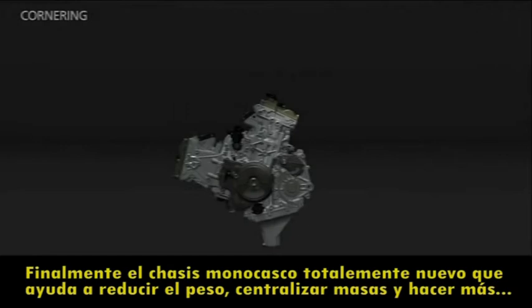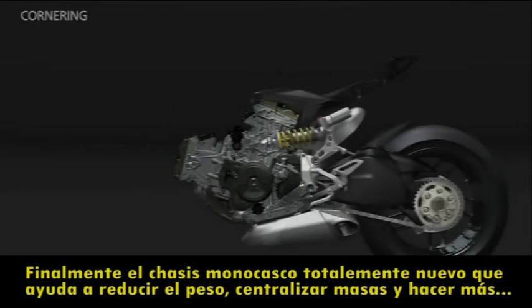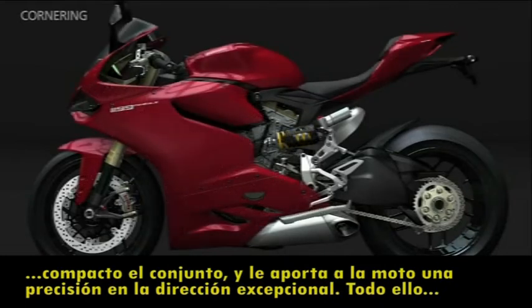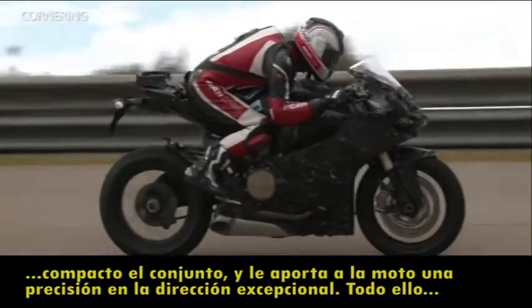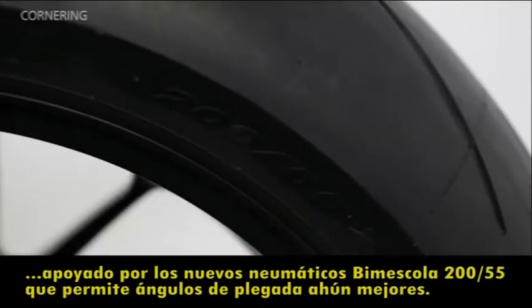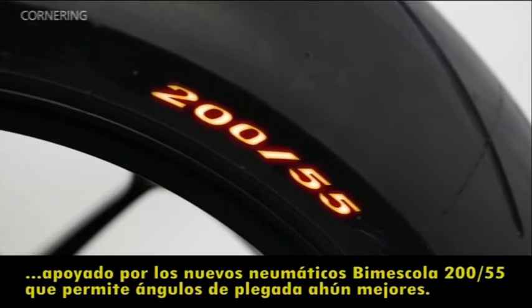Finally, the brand new monocoque frame that helps us to reduce weight, concentrate mass and make the bike more compact, gives the bike an exceptional riding precision, all assisted by the new 200x55 dual compound tyre that allows even greater lean angles.